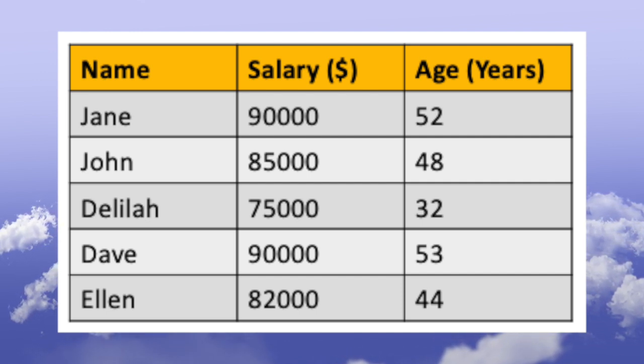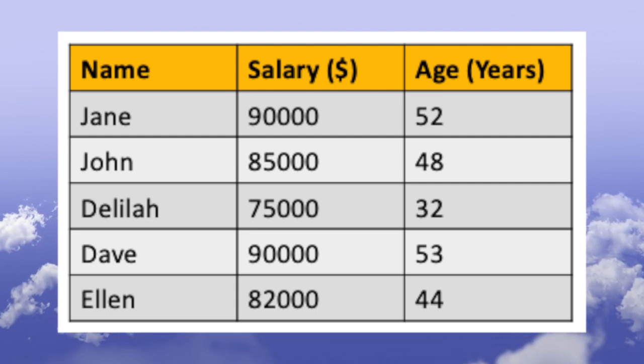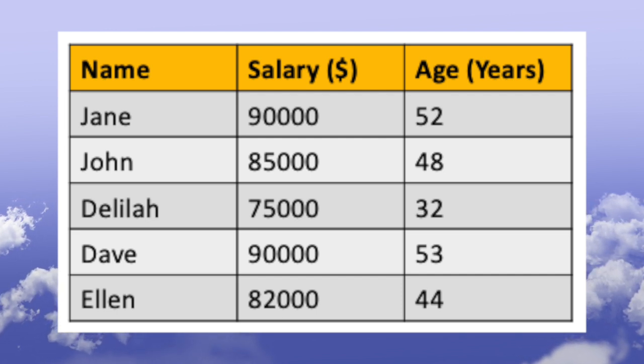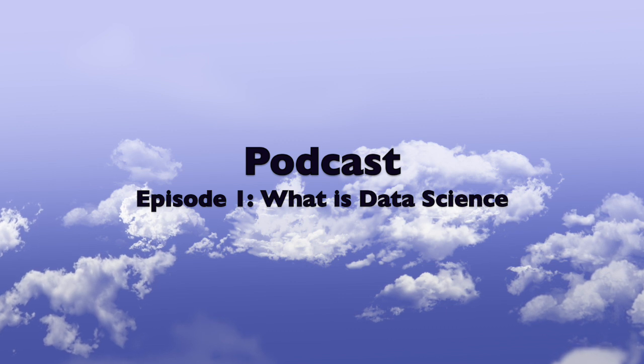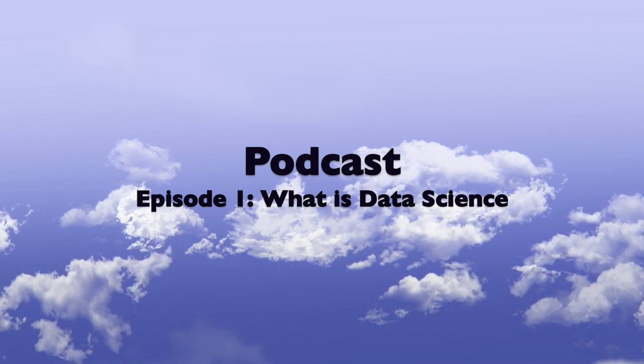So adding more features like years of experience or department, that would create more dimensions, just like adding more facets to a diamond. Exactly. The more features, the more dimensions, and the richer that picture becomes. The fascinating part, though, is that we can only visualize up to three dimensions with our human eyes, but data can exist in spaces with many, many more.